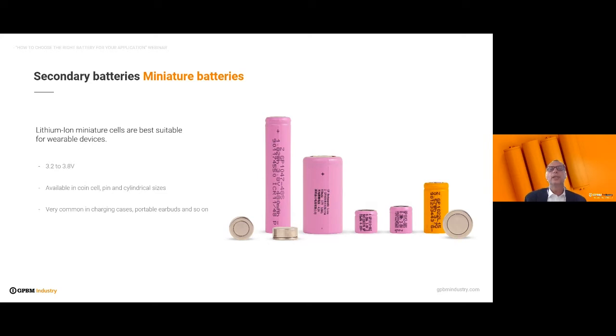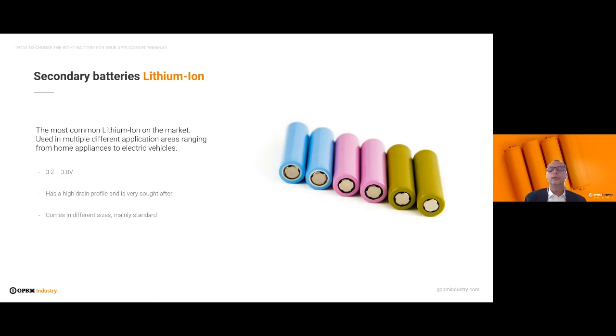Then I'm going again to secondary battery, but the lithium ion, it is, let me say, the common one. I would like to say that lithium is probably 80% of the market. It is connected to the 18650 cell. That is the common one, and it is a standard cell.